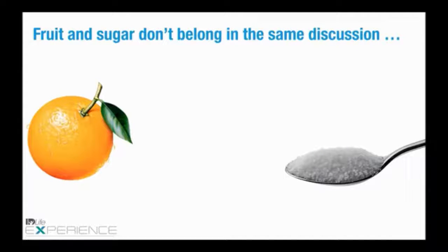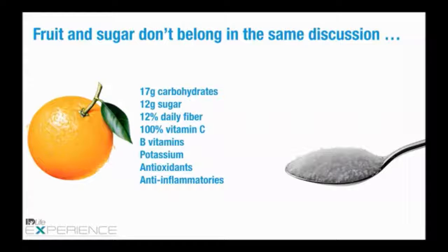And what I mean by that is, if you look at the value of the orange versus the value of a teaspoon of sugar, they're not remotely the same. The orange is 17 grams of carbohydrates, yes. 12 grams of sugar, yes. That's going to be fruit sugar. It's not going to be the type of table sugar that you see on the right. It also has 12% of your daily fiber, 100% of your vitamin C needs. It has B vitamins, potassium, antioxidants, anti-inflammatories. I mean, it is loaded with beneficial, healthy items that you're looking for in your diet.